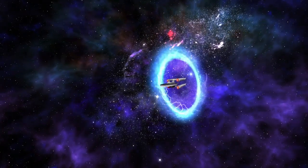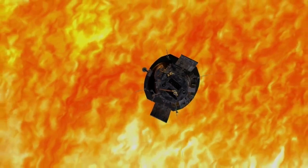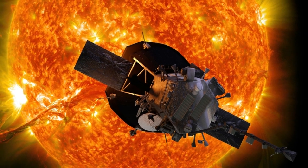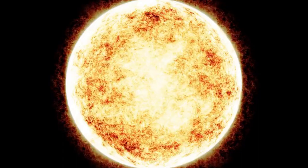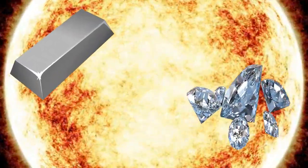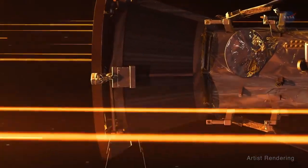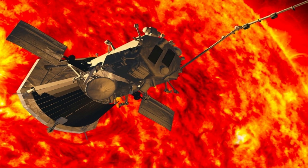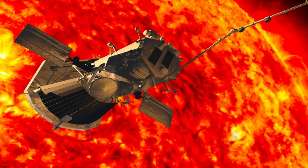For the first time in history, a spacecraft has ventured into the Sun's atmosphere. This daring feat by the Parker Solar Probe will be forever remembered in the annals of space exploration. No metal can endure such intense heat, and no rock on Earth can withstand it. This raises the question, why doesn't the Parker Solar Probe melt in this extreme heat? It operates flawlessly even in temperatures of millions of degrees.